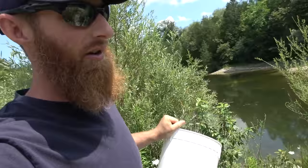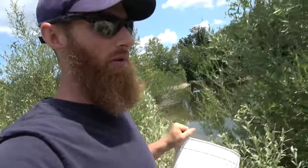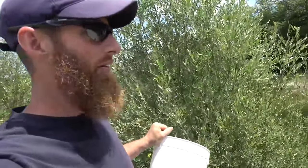Well, we're just skipping over to the pond here. We got some fish food, so we're gonna hit the fish right now. And I'm also gonna throw a thermometer in the water. The water temperatures are getting pretty darn warm, so there's obviously a bit of a concern.